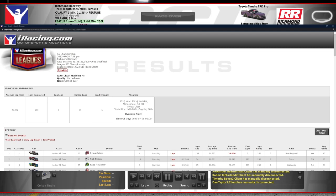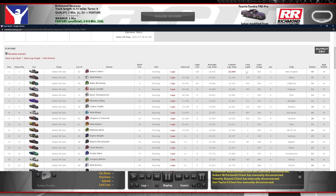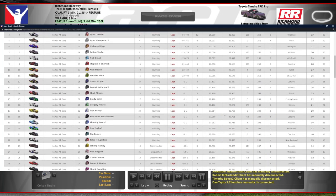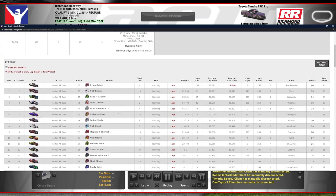And here we are, the race results page. Make sure I get a good look at that. Dylan with the win and the fastest lap. He had himself an excellent race, led the most laps. Nick, 2 seconds behind. Great run for him as well to finish off the regular season. Here are our results back here. 30 points. Taking a look through the rest of the field. Gavin down here. Wrecked out, unfortunately, as we saw.